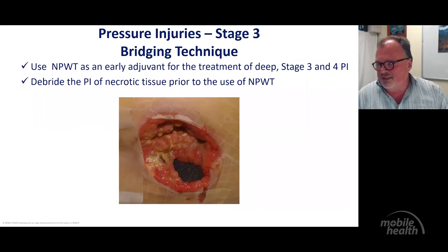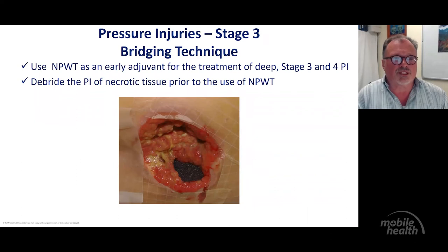I wanted to talk to you about a bridging technique a little bit here. So we do use negative pressure as an early treatment choice for deep stage 3 and stage 4 pressure injuries. Of course, the debridement of the necrotic tissue needs to be done prior to the use. So this is a patient who was in ICU and developed a stage 3 pressure injury with a sinus. And he couldn't be turned because he was so unstable. We hardly ever turned him.